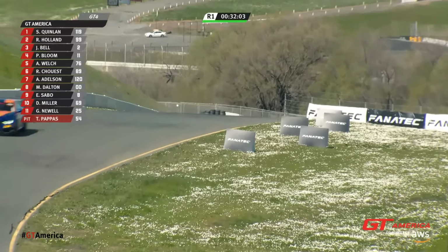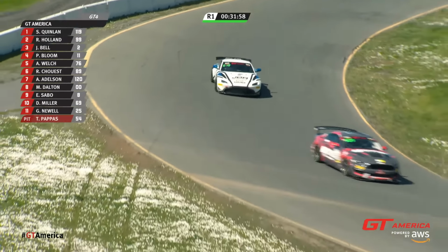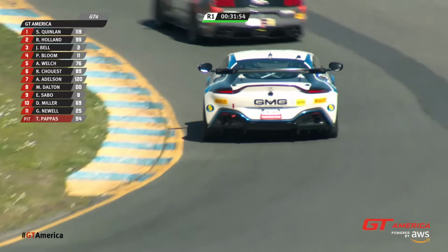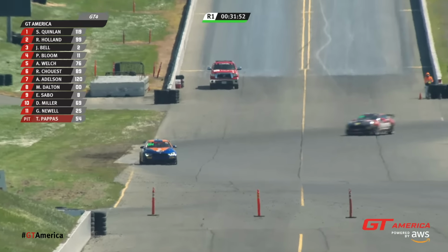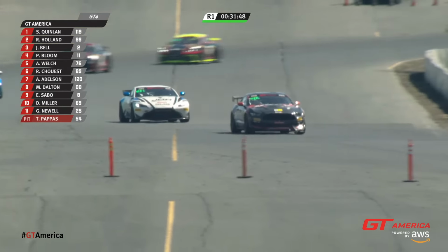The classic places to pass here are into the 2 hairpins, turn 7 and 11. So those are the classic places to pass, and that's most likely how it'll get done. They're approaching the first of those here in just a moment out of the carousel. That's turn 6.